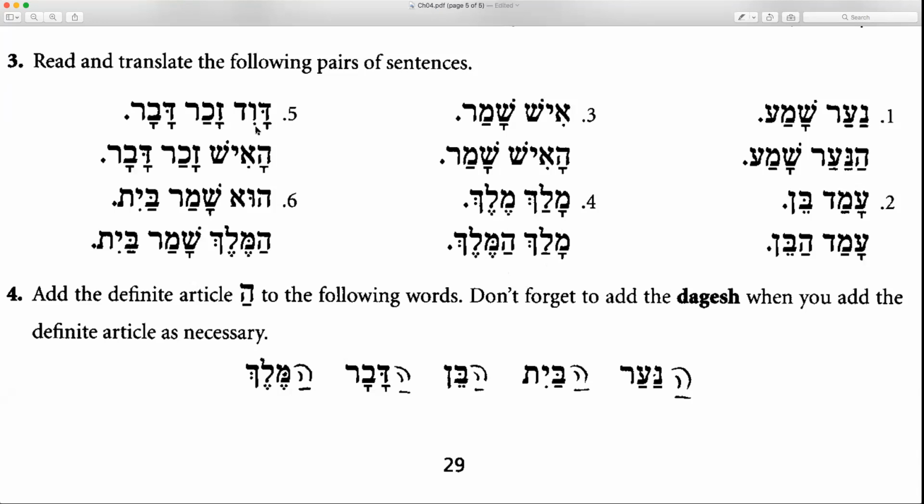And Reuven, number 5, please. David zachar davar. Good. What does David zachar davar mean? David remembered the word. Good. David remembered a word or a matter, something. Yeah, I would say David remembered something. Davar is probably the more modern way to say that. Vered, can you hear when other people answer? For the most part, yes, even though it's soft. Okay. And then the second part of number 5. Ish zachar davar. Okay. What does that mean? Ha'ish zachar davar. What does that mean? The man remembered something. Good. And Khalil, number 6.